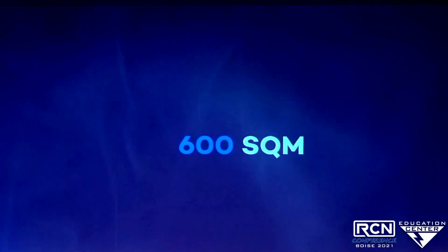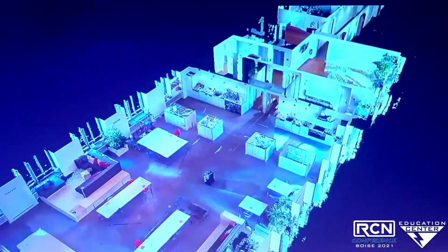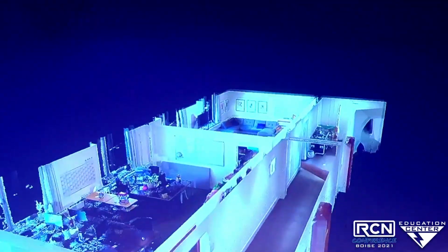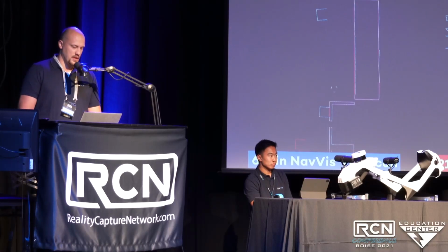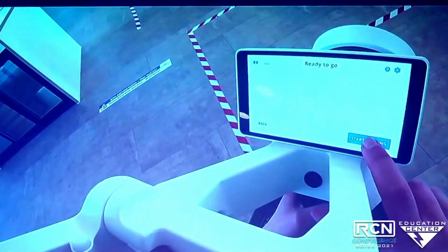So yes, mobile scanning was nowhere close to this a couple of years ago, but we are just reaching that potential, and we are actually in a phase of hypergrowth, where the more we discover, the better technology gets, the faster it improves.